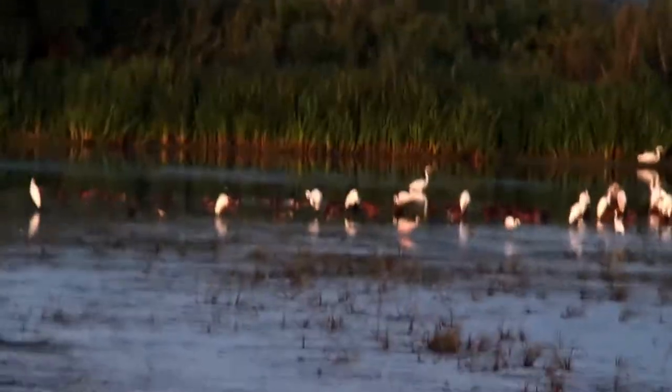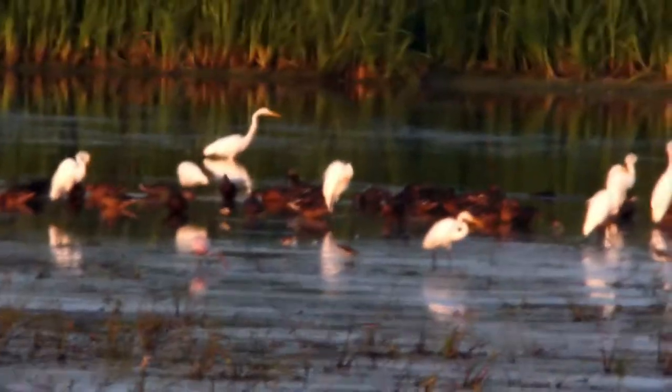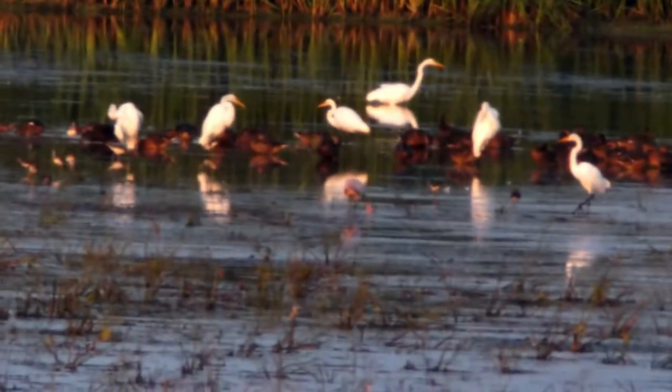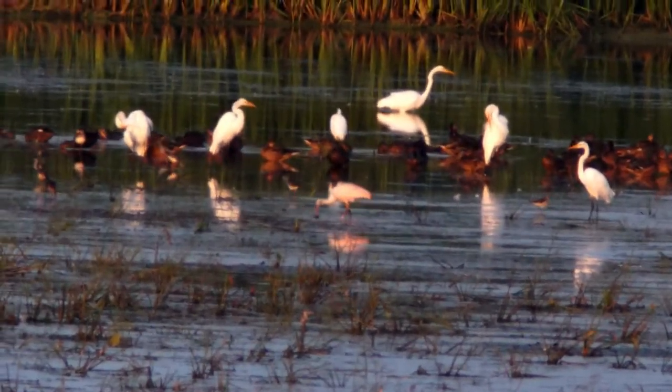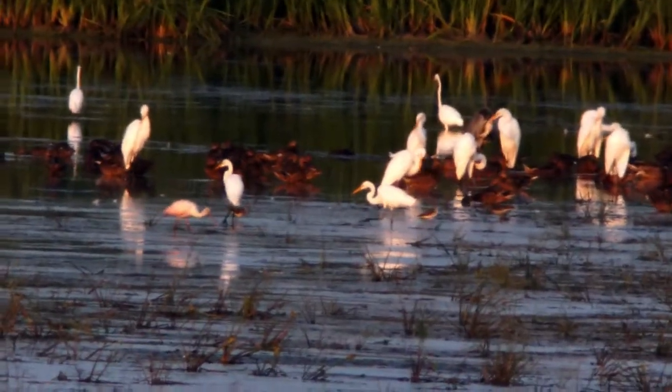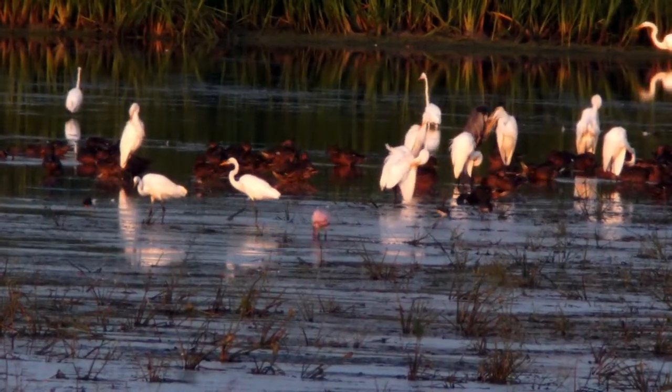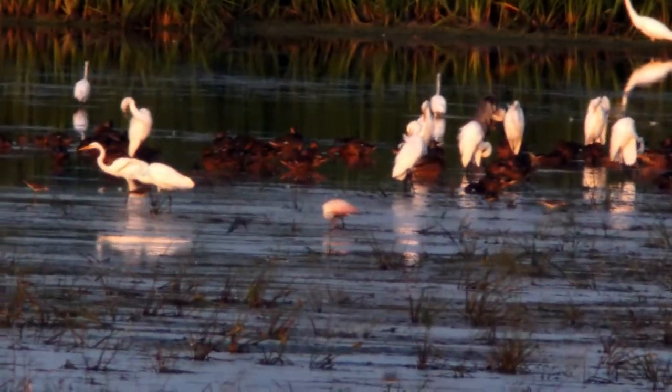Oh, there it is. Hiding in plain sight. Yeah, I don't see it. It's in front of the egrets and mallards there. Let me check and see if everyone's with me still.